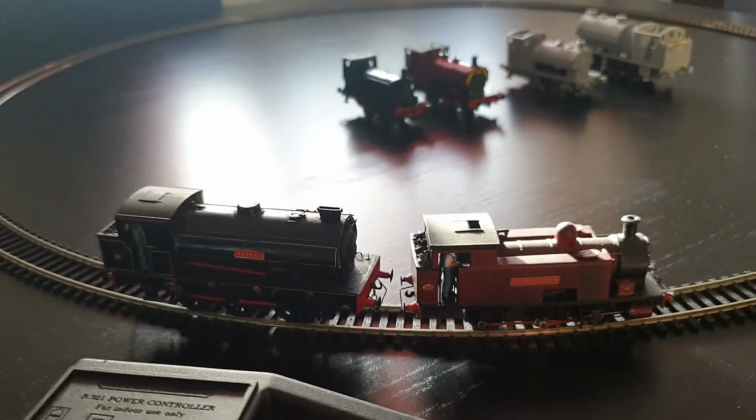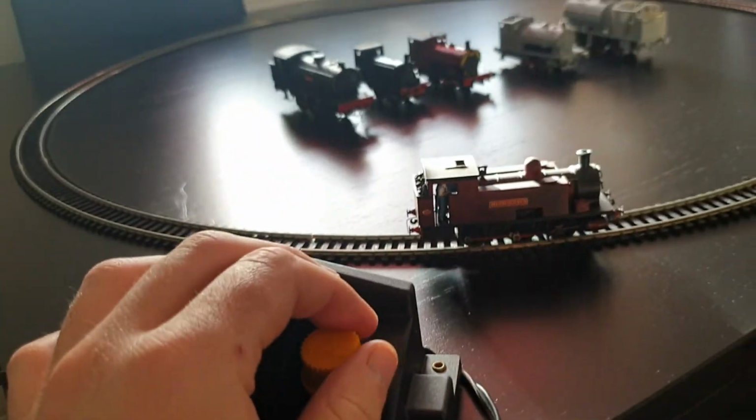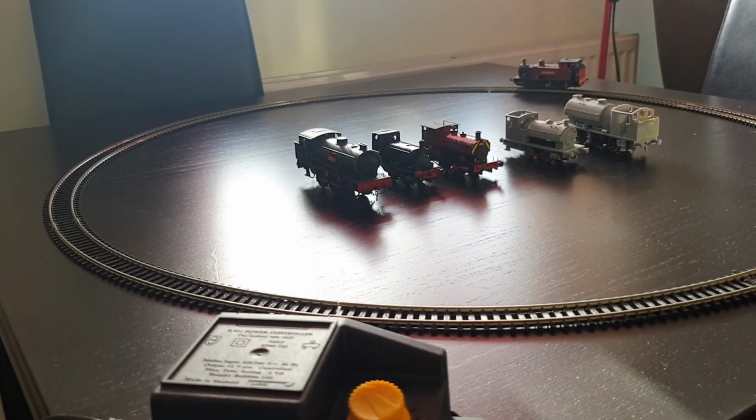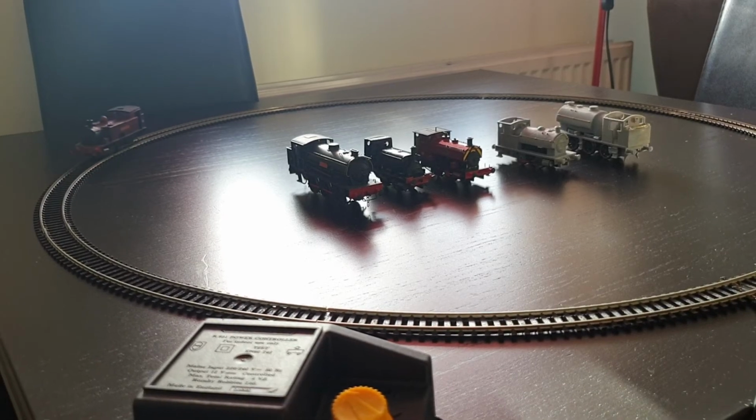So yeah, that's what I'm doing today. I'm just playing trains, basically. North Dock's all stored, still being wired up. So hopefully I might get my finger out and get it all working.